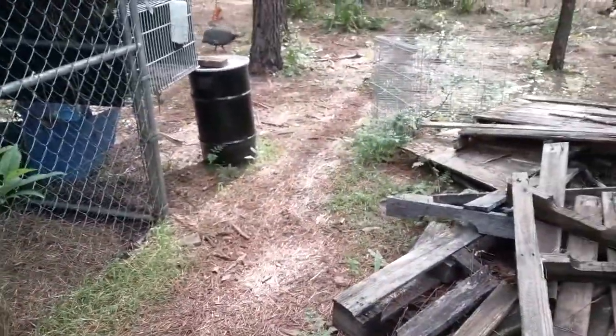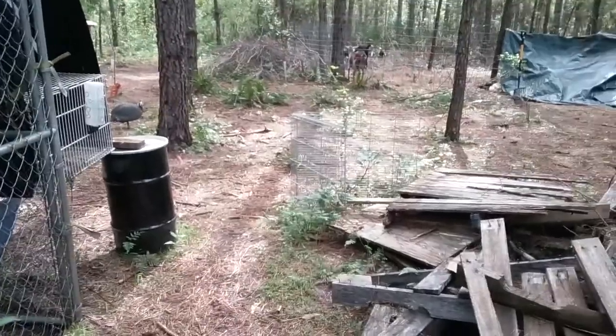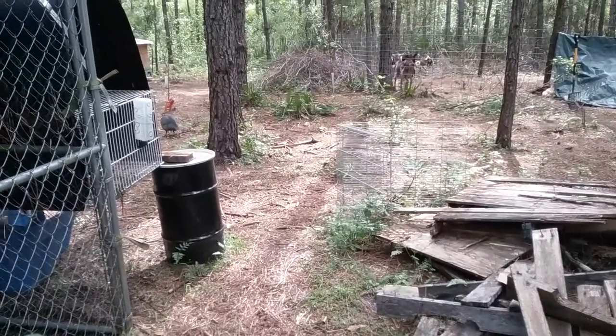All right, time to feed rabbits, guys. I got to do a rabbit update. The baby's eyes are open. I'll have to do an update.